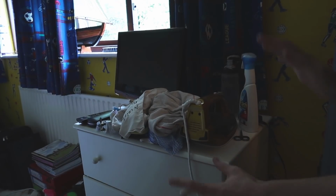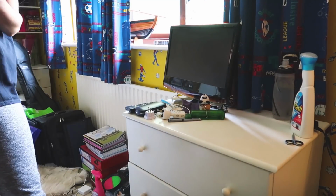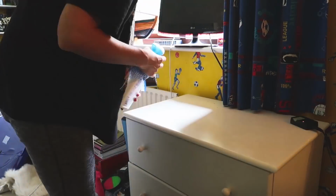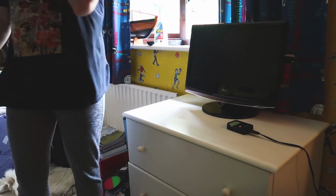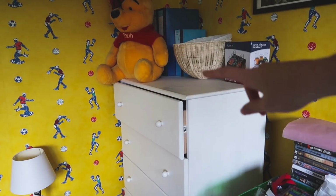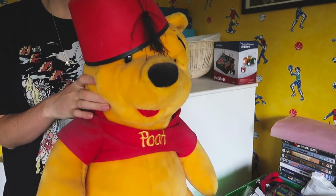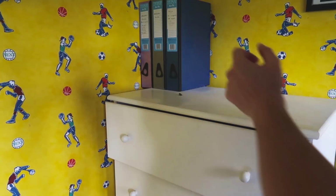Okay, so this area is officially done, the cupboard is empty, and I'm going to be moving on to this area. Ta-da! So I'm going to do here now. So Alex, do you want Mr. Pooh? I think Mr. Pooh needs to go to a new home. Look how cute he is.